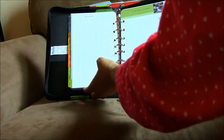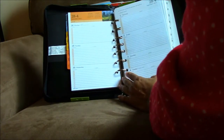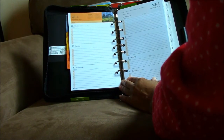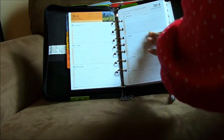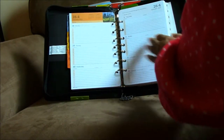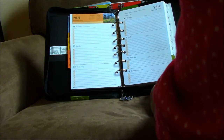And like I mentioned before, it's a week at a glance. The lines are a little bit smaller, but I definitely can deal with it because it goes straight through, as opposed to my last year, where it chopped off here. So when I'm having a flow of what I want to think and write, I can continue to write it.